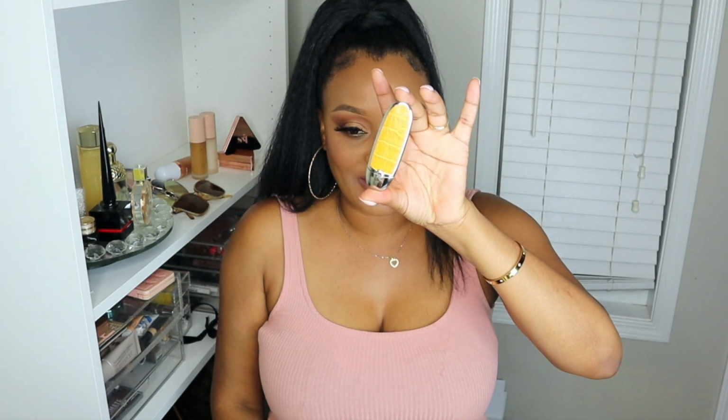This is MAC's Ruby Woo. Mostly when I go out, I'm wearing a red lip, so I have this one in here. I've been thinking about going to buy the little small size too, so I could just leave it in my purse. And then I have this Girlie Lipstick. So yeah, I absolutely love the color yellow, so I had to get this. This is one of their refillable lipsticks, and it comes with a mirror on there, so that's super convenient.